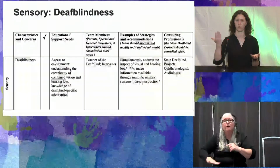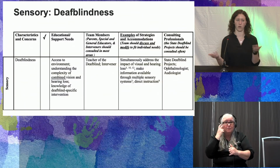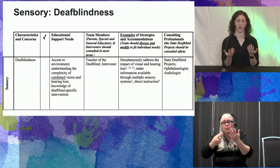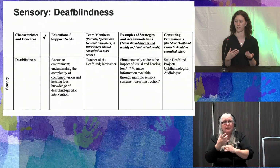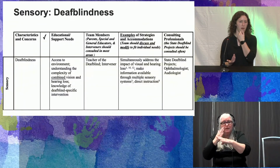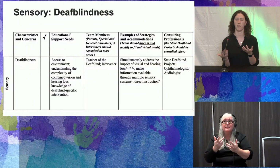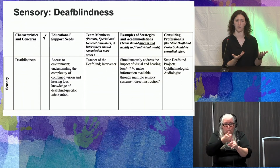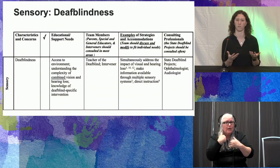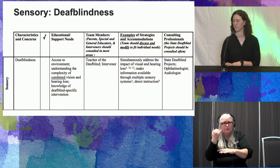When you have both vision and hearing loss, it's really hard to access what is happening in your surroundings. And it's important for school teams to understand the complexity of combined vision and hearing loss, and also have knowledge of deafblind specific interventions, because a lot of times with either vision loss or hearing loss in isolation, some of those strategies involve relying more heavily on your other senses. But if you have multiple sensory loss, it's more difficult to rely on your residual senses to be able to supplement the information missing from one specific sense.